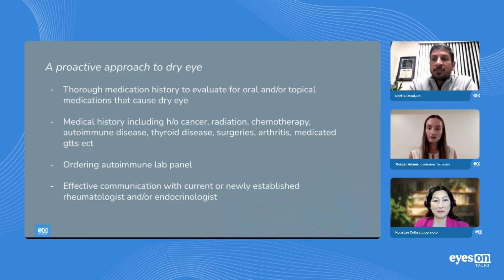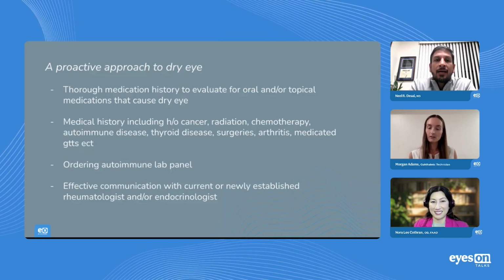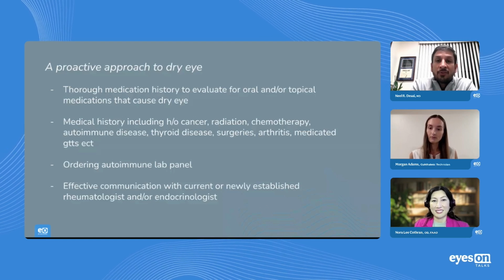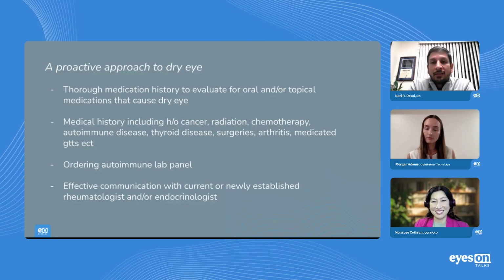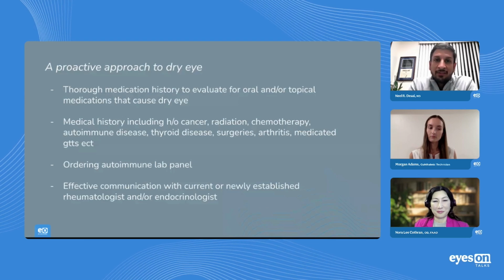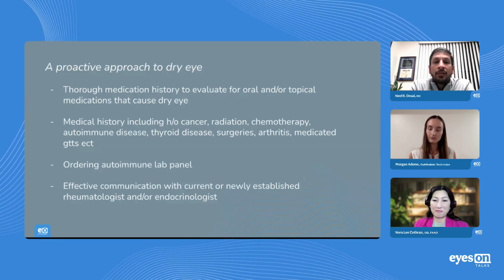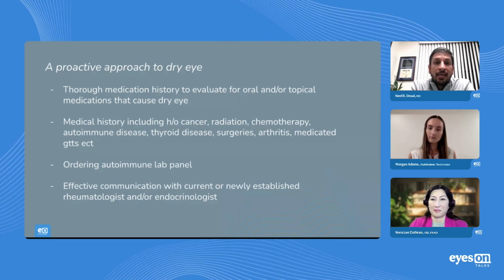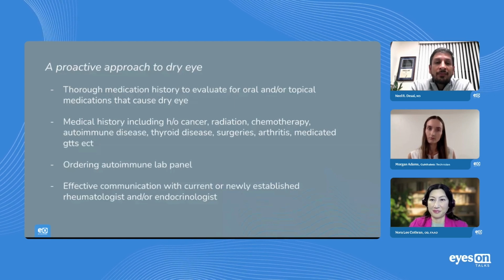Great. So just more specifically, the tests that we oftentimes run as part of this templated dry eye evaluation look very similar to what you might run for a uveitis workup, minus a few things. Obviously, in a typical dry eye patient, we're not going to be running HLA-B27 like you might for uveitis, but there's a lot of overlap there. So we're running a rheumatoid factor, we're running an ANA, we're running C-ANCA and P-ANCA for Wegener's and polyangiitis, respectively.